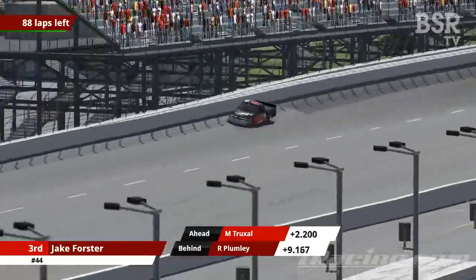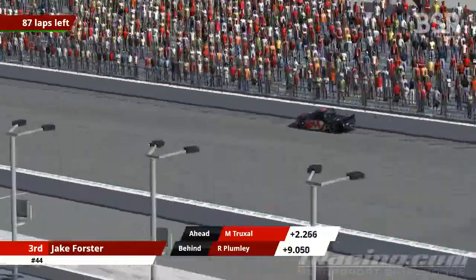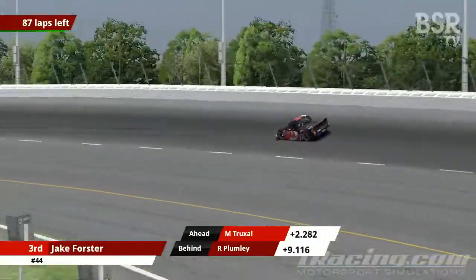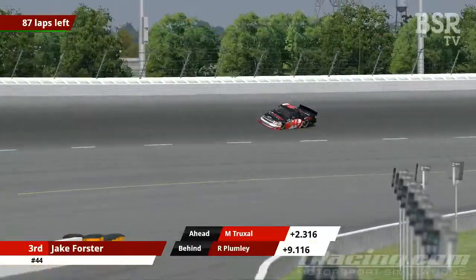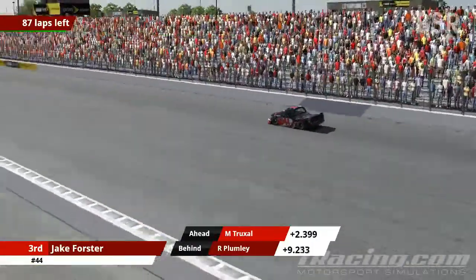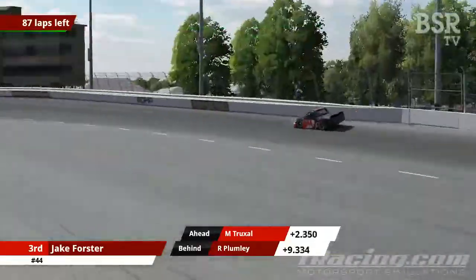Well, I think going over to Jake Forster at the moment, he must have some magnets on the right side of that truck that he didn't know about, because he is just getting sucked into just about every single bit of concrete on the right hand side that there is on the track. He's got a lot of damage on the right hand side, and he's a second a lap slower now compared to the race leaders, although he is still on pace with the rest of the field.